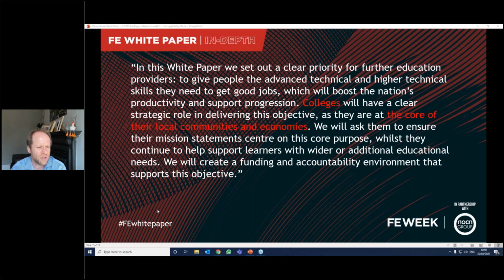And this chapter in particular is trying to say, we'll trust you to do the right thing, and we'll define what the right thing is, and then we'll hold you accountable to the right thing. So that seems to be the shift now: the right thing will be determined by local employers in these local skills improvement plans and by the equivalent combined authorities, presumably, and then we'll hold you accountable to those things.